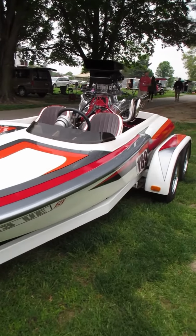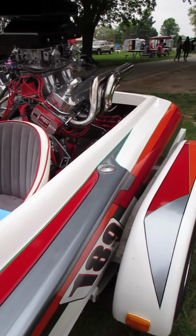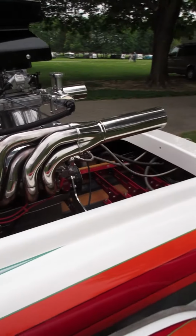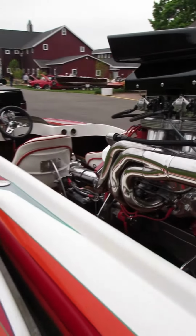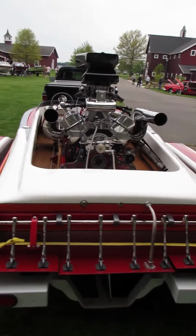Obviously this boat isn't really good for bass fishing. But this is a 1980 Hondo. And that is a 548 cubic inch Dart engine. That thing's an absolute monster.